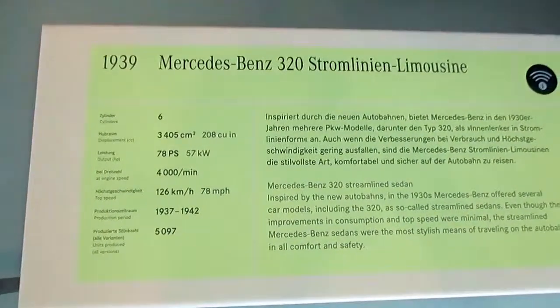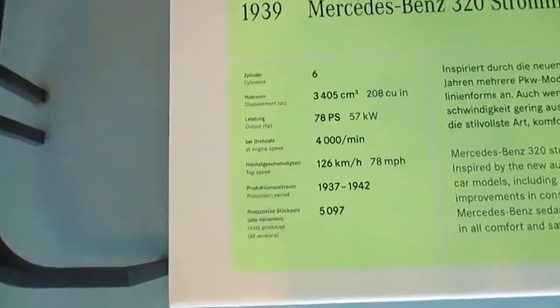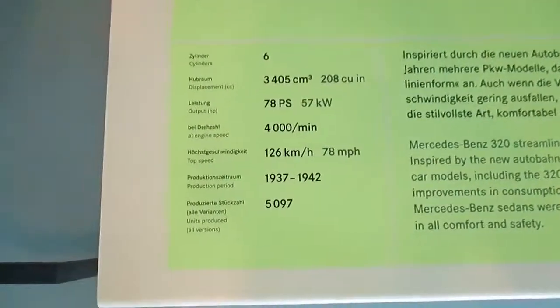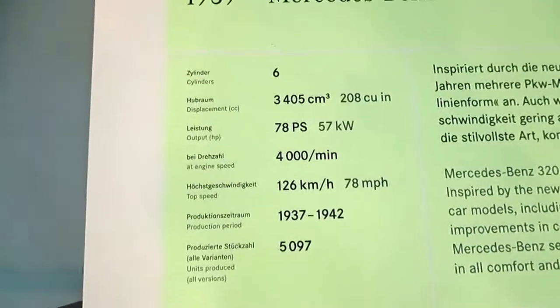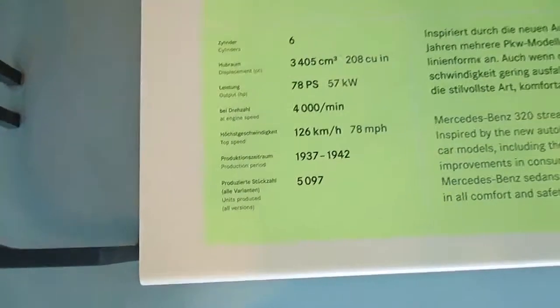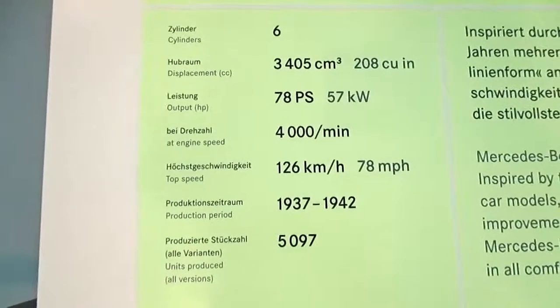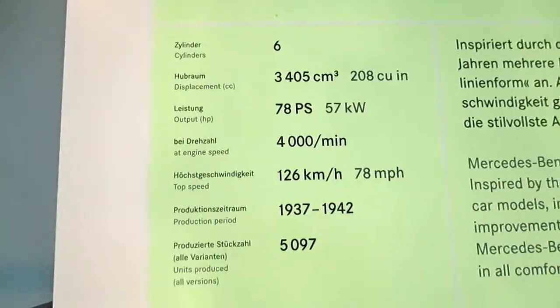Mercedes-Benz 320 Stromlinien Limousine. Six cylinders. In production from 1937 to 1942. They sold 5,097 of these. Had 78 PS of horsepower, 57 kW. The displacement for the engine is 3,405 centimeters.